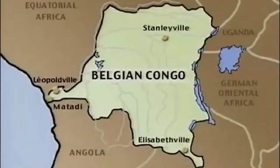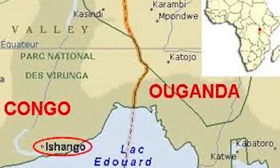The Ishango bone was found in 1950 by a Belgian who was exploring what was then the Belgian Congo. The bone was found in the area known as Ishango, which had its center near the headwater of the Nile River at Lake Edward, which, as I said earlier, is now in an area at the border between Uganda and the Democratic Republic of Congo.